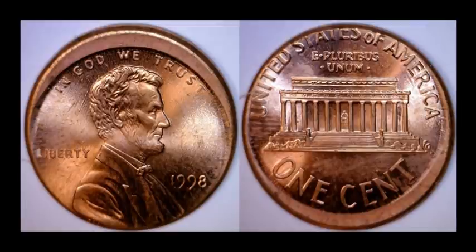A 1998 Lincoln Memorial cent. This one is slightly off-center by about 7-8%, give or take. The reverse shows the cutaway into the devices, which indicates a nice off-center strike. This one right here is a pretty decent example as well. I would venture to guess it's mint state red. It does have a few little fingerprint lines on there, which over time will get distracting and turn black. This one sold for $16.38. Not too bad.